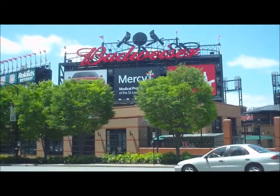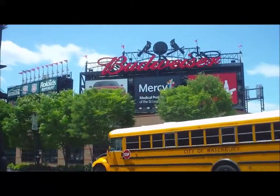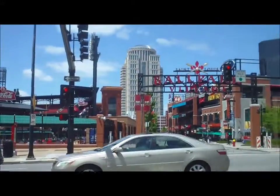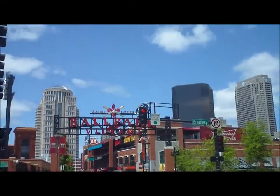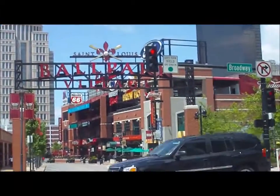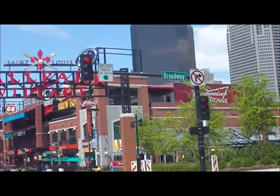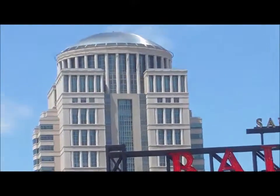Alright, we're down here at Cardinals Baseball Village Park, and this is really cool, especially if you're a Cardinals fan. Let's see, where's that? There it is. Alright. Cool building up there with a dome on the top.